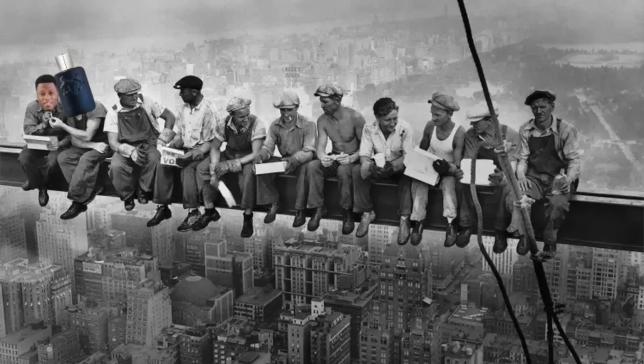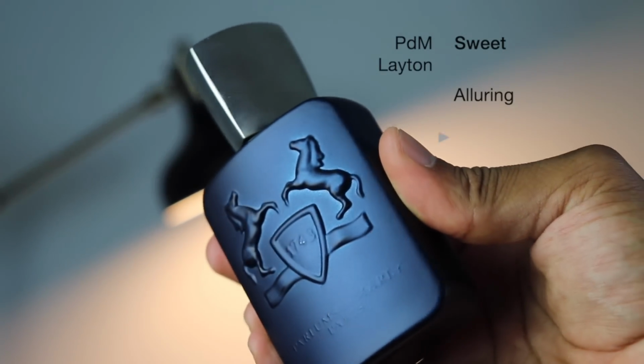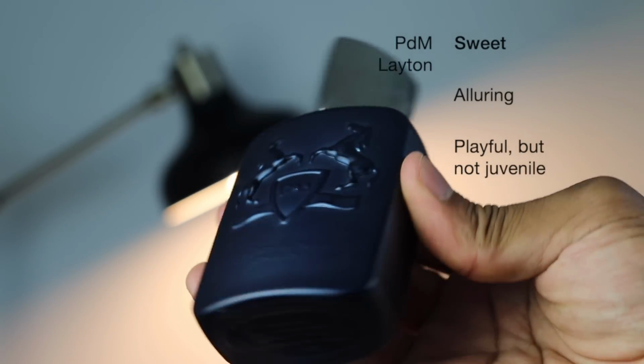I don't need to say much about this one. Parfum de Marly Leighton. Leighton is one of my most worn fragrances ever. It's one of my most complimented fragrances ever. I like Leighton. We go way back. But even to this day, it is so hyped. It's sweet, it's alluring, and it's playful without being juvenile, which I really appreciate.